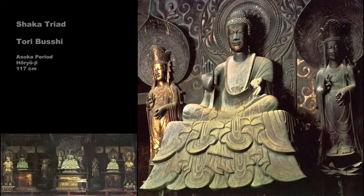Another work attributed to Tori Busshi is the Shaka Triad, housed in the Kondo at Horyuji. The Shaka is similar to the Asukadera Buddha, but is seated on a triangular platform with flowing skirts. Behind him is a large halo with flamboyant patterns and depictions of the 7 Buddhas of the past. Above Shaka's head is a circular relief that represents the flaming jewel of the Buddha's wisdom, which is set on an upside-down lotus blossom.